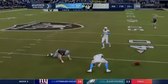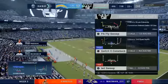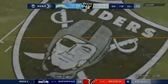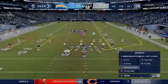And this one incomplete. Too much contact to hold on to that one, and it's 3rd down. Normally you think the tight end's going to be able to catch the football and handle that contact, but in this case, maybe a little too much target to hit. That one was timed well, incomplete. The Raiders on 3rd down. They've converted 4 times out of 6. Not bad. This is 3rd and 8.